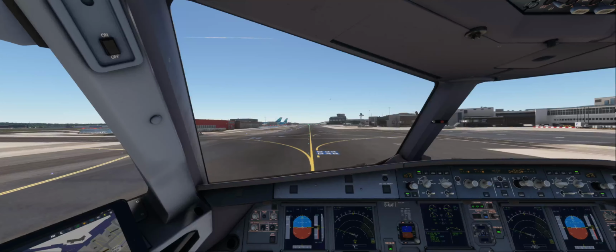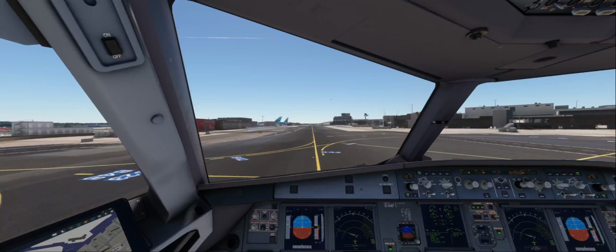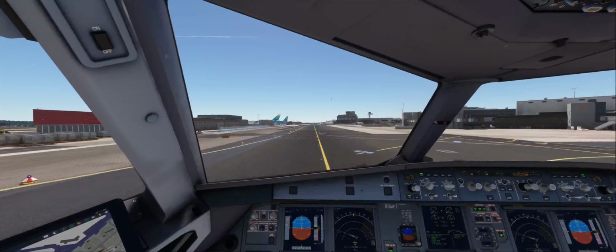Lufthansa 404, taxi left via Lima, hold short of November 3. Lima, November 3, Lufthansa 404.